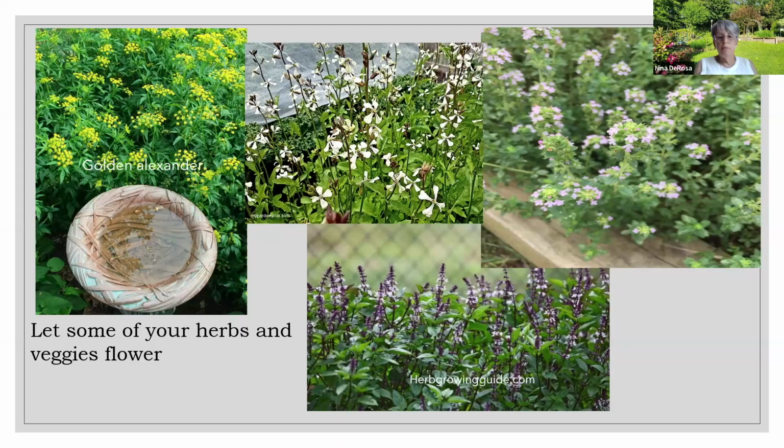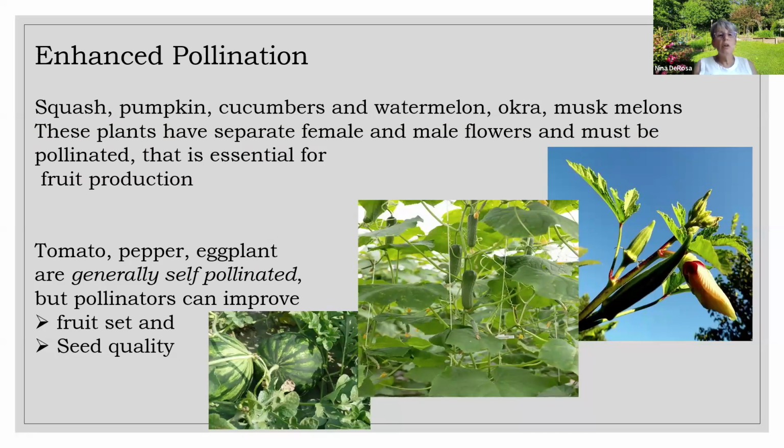On the bottom, we have basil. We let that go to seed. Of course, if you let it go to seed, it will affect the flavor of the herb. So you really have to have that as a separate intentional area where you let that herb go to seed. And then the thyme, the creeping thyme, or the culinary thyme, you can let that go to seed too. And it looks beautiful.